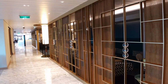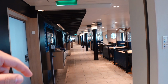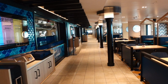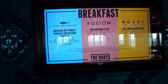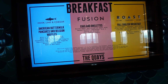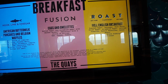So the Quays is on deck 8, located in between Sindhu and just at the back the clubhouse. So it's just here on your left hand side. It's 3 grab and go locations, so each one is its own individual place. Like we said, we are coming for breakfast. So we've got the Hook, Line and Vinegar, which is doing your American buttermilk pancakes and Belgian waffles. Fusion, which is your eggs and omelette, and then we've got Roast, which is your full English breakfast.